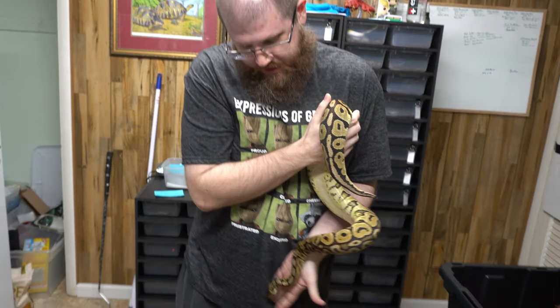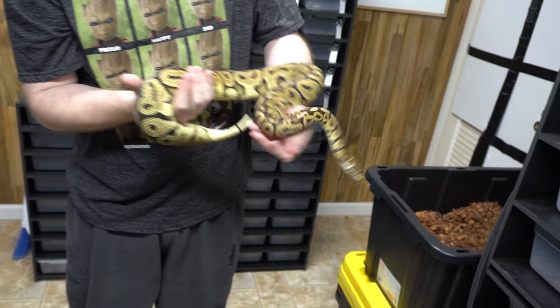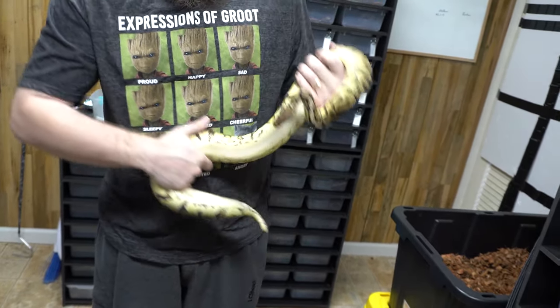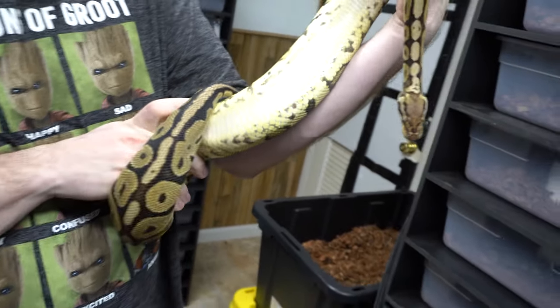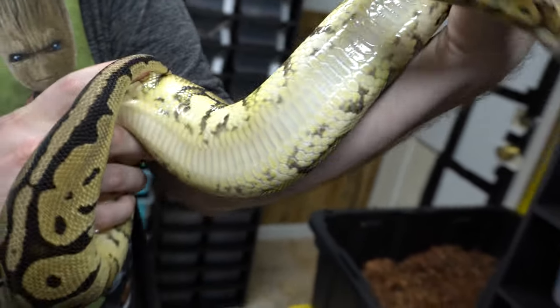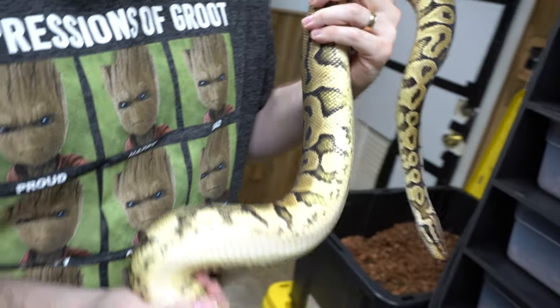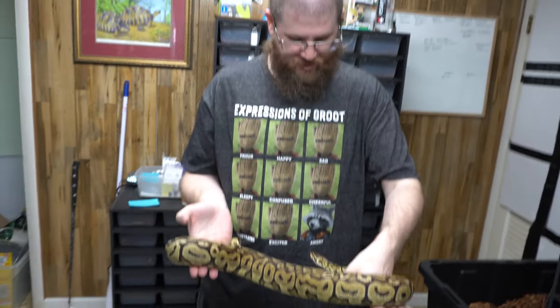And here's a little update on our pastel Lori female that we produced a couple years ago. She's breeder size now. She's pairing for the first time this year. Look at that, green that bleeds down to the stomach. Such an interesting look. It's kind of yellowish. It's yellow green. Looks green to me. Anyway, it's a beautiful animal.